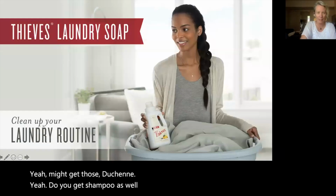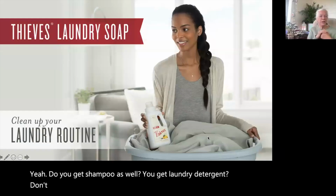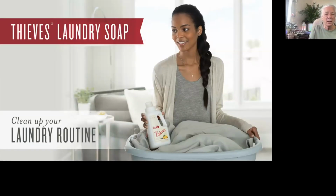You get laundry detergent, don't you? Not in Thieves. This is the laundry liquid, which I found is great. Someone told me I think you get 64 washes out of it or something. And laundry liquid is something that I was very concerned about.